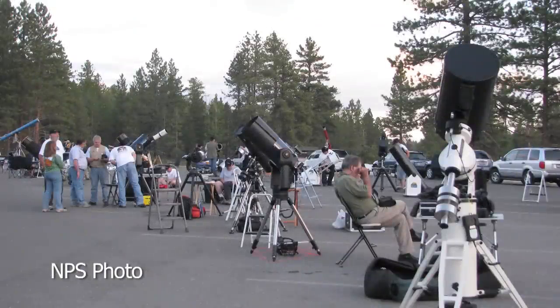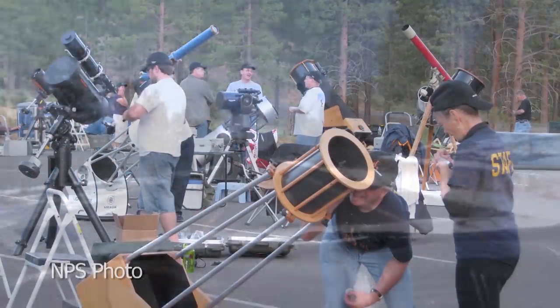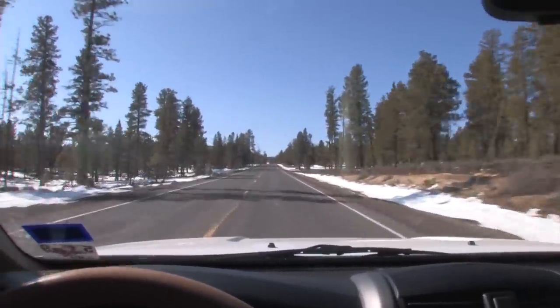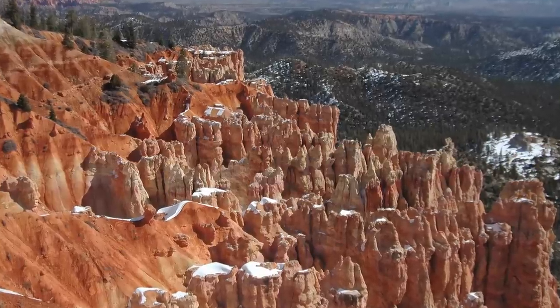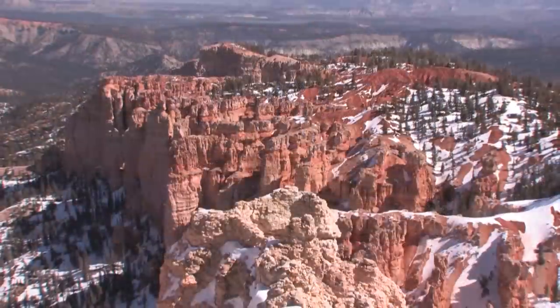The park has star watching parties on a regular basis, and photographing stars is difficult and, well, it's a skill I haven't quite mastered. It's not a large park, and most viewpoints are just off the main road. The canyon, well, it isn't technically a canyon. Geologists call these theaters. They mostly open up to the east-northeast, so there's very few places where the sun hits the hoodoos. This is the view from Rainbow Point.